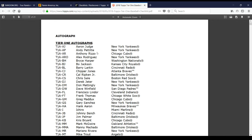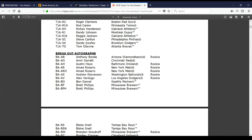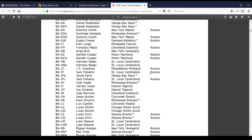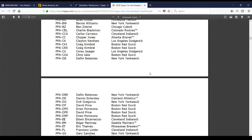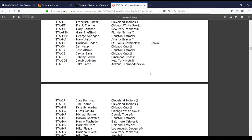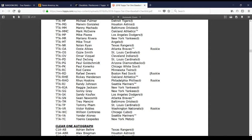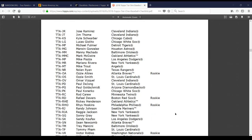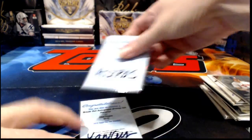The Clint Frazier is Breakout Autograph Bronze Ink Parallel. So somewhere in here right there we can see Clint Frazier is indeed a New York Yankee as expected. The other one is Tier 1 Talent, and that's Marwin Gonzalez. So we just need to find Marwin on here, confirm that he is an Astro. Where are you, Marwin? There he is. He is an Astro, so good. We're all good there. So our redemptions are all taken care of.